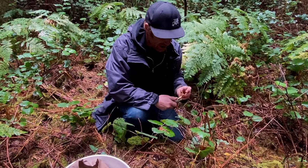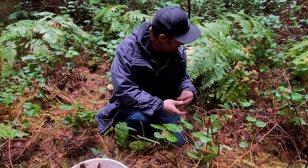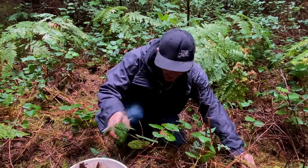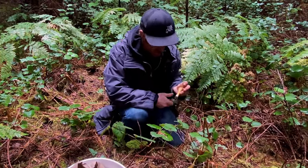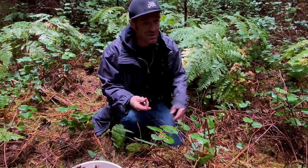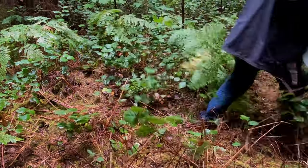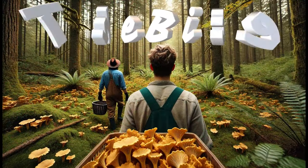It's going to be really hard to not stop every 50 feet on the way back to the truck, because I have a feeling that there are going to be mushrooms littered all the way back, because I just picked another 10 really nice ones and I can see two more right there. Let's go get them. Down in the dirt.